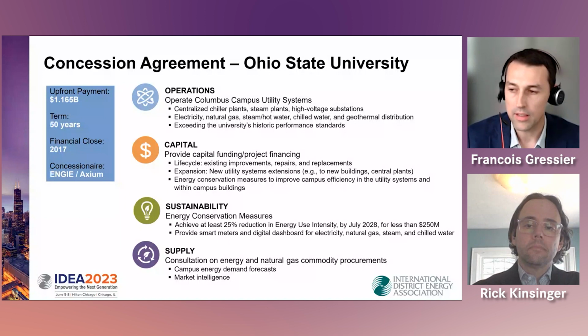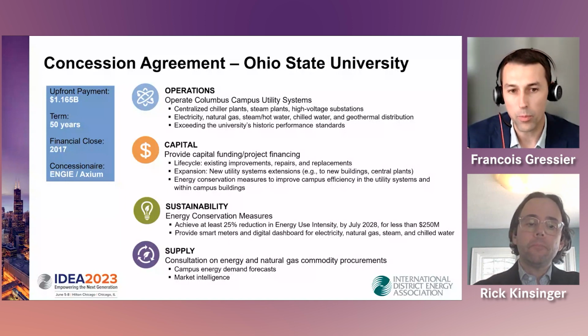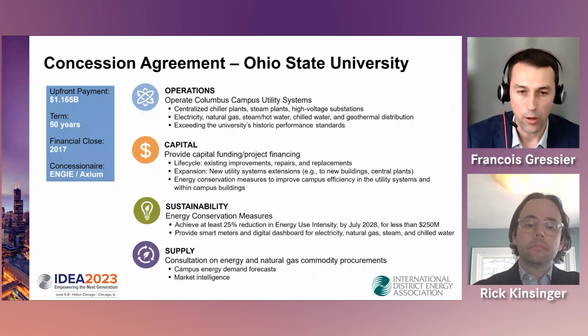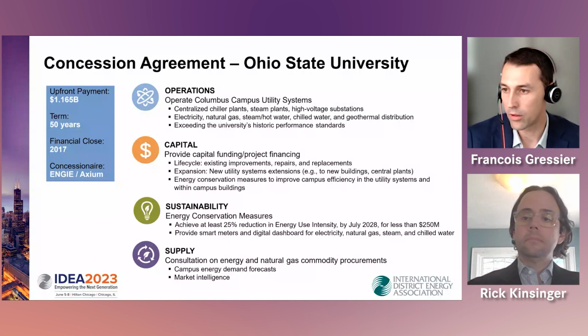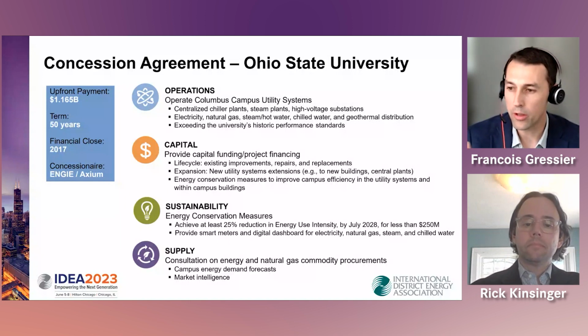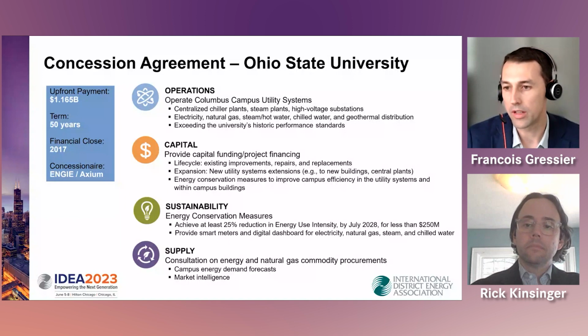And the last one is actually tied into sustainability, where at Ohio State, we have to reduce the energy consumption by 25% at the campus level for less than $250 million and within the first 10 years of the agreement. And this project, the Centralized Heat Recovery Chiller project, falls into the sustainability project. And finally, on supply, so it's really supply of electricity and natural gas. We are only acting as an advisor, but the risk of commodity procurement lies within Ohio State.